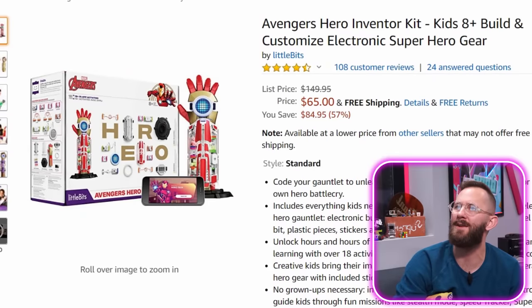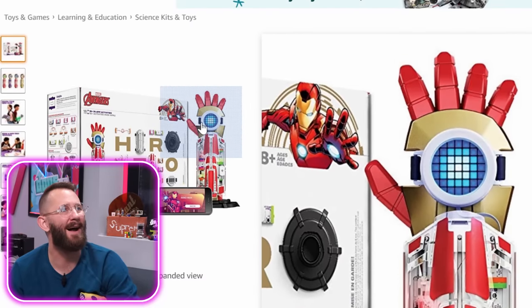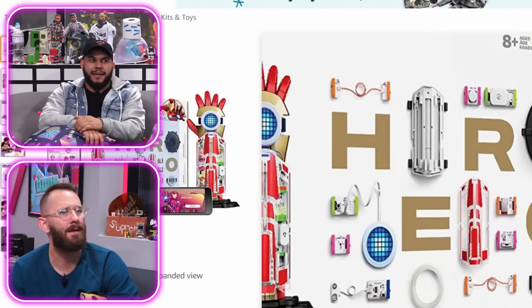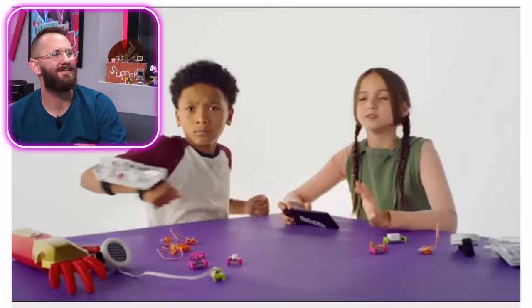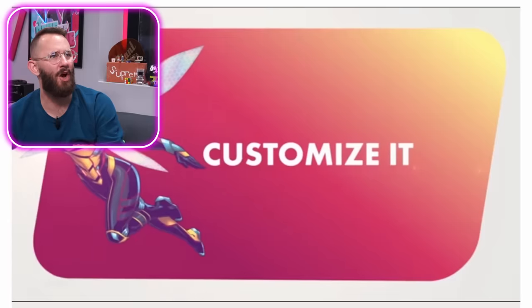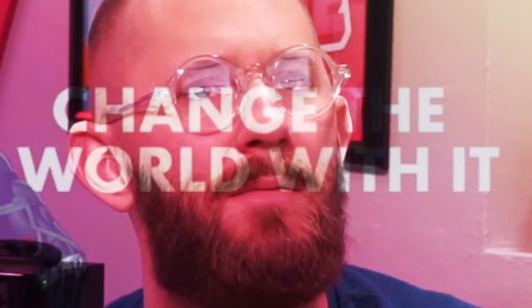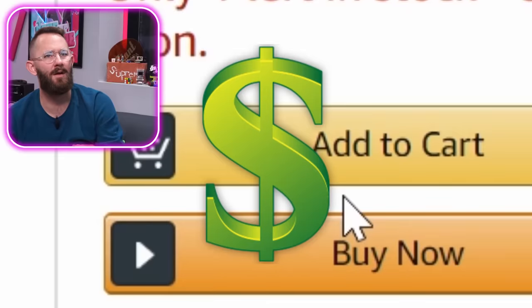Avengers Hero Inventor Kit. Kids A+ build and customize electronic superhero gear. What? You get to build an Iron Man hand? That'd be tight as a kid. We build it. Oh, I thought he was gonna punch her. That's cool. Yeah, so there's like coding and stuff. Change the world with it. All right, so I don't know about that last bit, but I could see how this could be fun. Add to cart. Wow.